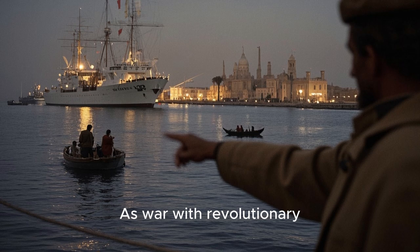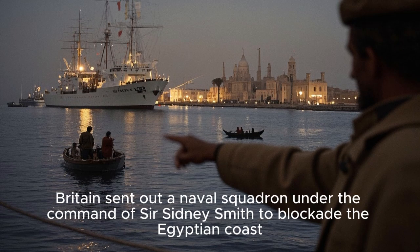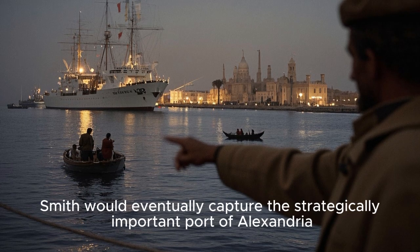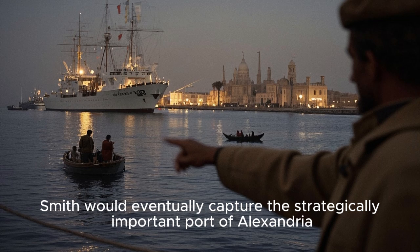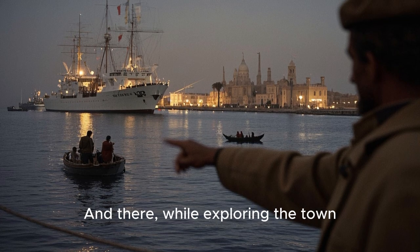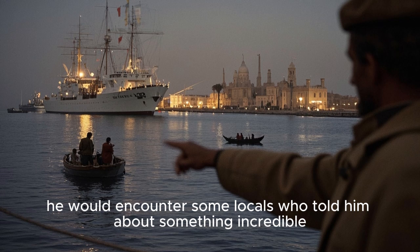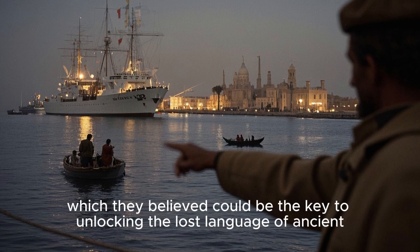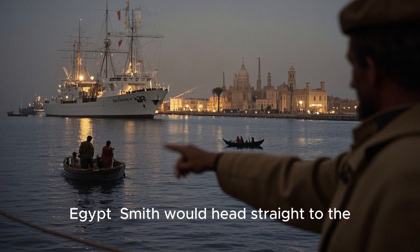As war with revolutionary France gripped Europe, Britain sent out a naval squadron under the command of Sir Sidney Smith to blockade the Egyptian coast. Smith would eventually capture the strategically important port of Alexandria. And there, while exploring the town, he would encounter some locals who told him about something incredible. They spoke of a stone tablet covered in strange markings, which they believed could be the key to unlocking the lost language of ancient Egypt.